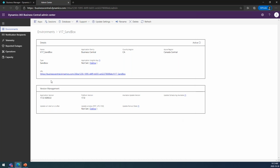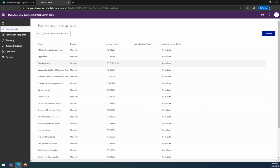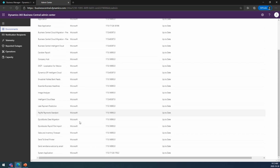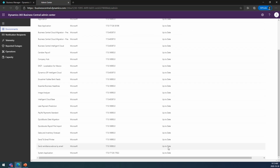Another feature that I really love about the new rollout is that you can actually see which apps are installed in which environments, and you can also see their update status. So you can see all the apps that are installed. You have a couple of Microsoft standard apps, but if you had third-party apps, they would show up in here as well. You would see the installed version, and the system is doing a health check or an update check in the background and will check for you if the apps are up to date.